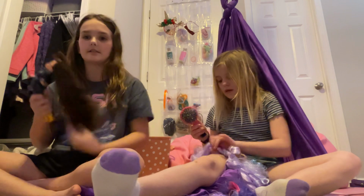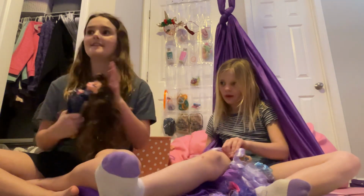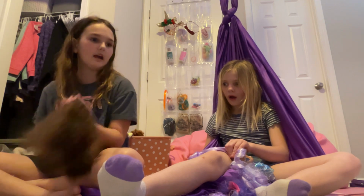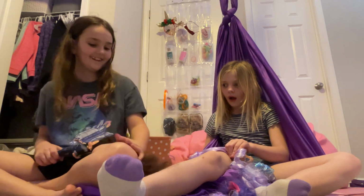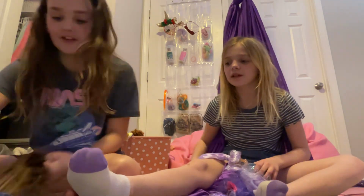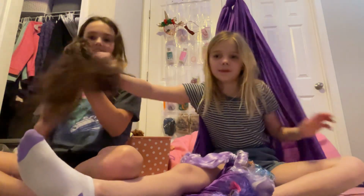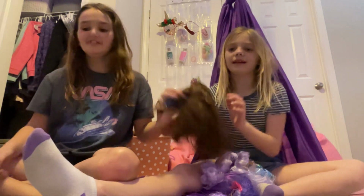Okay, guys. So her hair is super poofy, but this is with it down. I need a hair tie. Look! Show the camera. I already did. No, show it close up. This is my hand next to it.